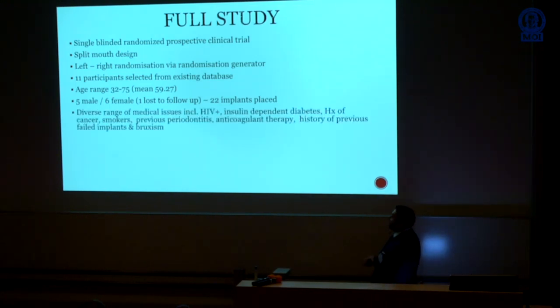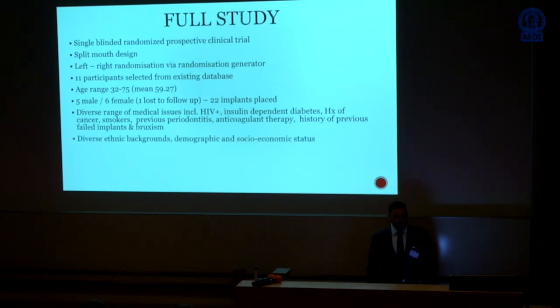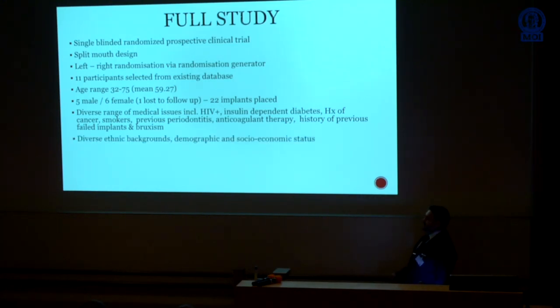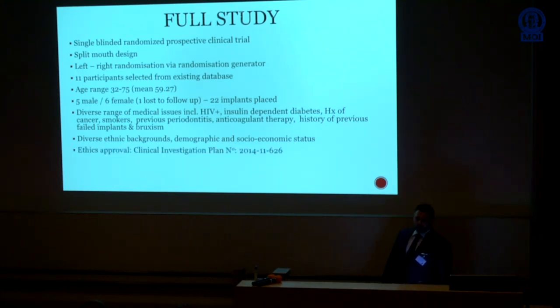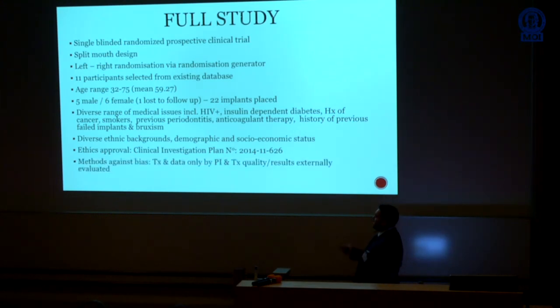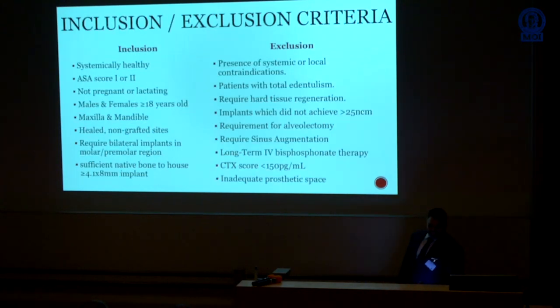Now, again, a diverse range of medical issues: HIV positive, insulin-dependent diabetics, histories of cancer, smokers, previous perio, anticoagulant therapy, history of previous failed implants, and bruxism. Again, diverse ethnic and demographic backgrounds, so we had patients that were not only from the city but also from the country, and different socioeconomic status, and all of this was tabulated and documented. Again, ethics approval, the methods against bias are the same, and we're in the process of trying to publish at some point, right, Paul? When he answers his phone.